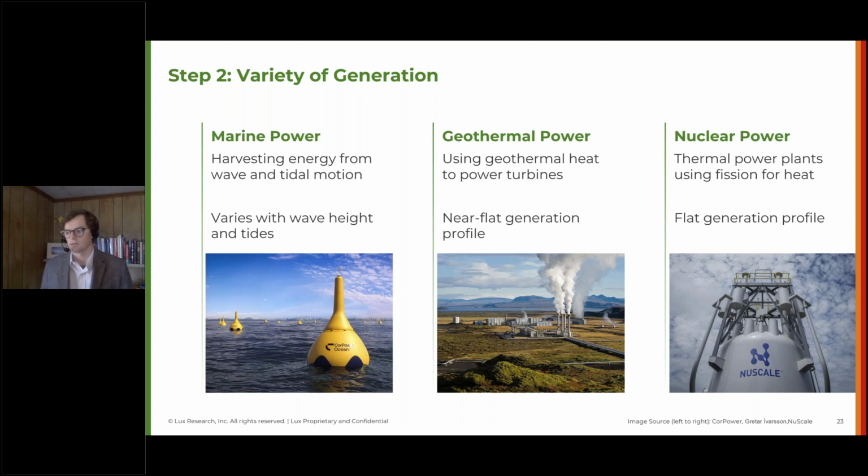Marine power is probably the least mature and emerging today. Essentially, you're harvesting energy from motion in waves or in tides. Here we've shown Corpower's ocean buoy. Essentially, it moves up and down with waves, powering a generator to produce electricity. Now, the benefit here is, yes, these are intermittent sources of generation, but the load profile is different than wind and solar, and the situations where you might have an outage are also different from wind and solar. So they complement each other quite well.